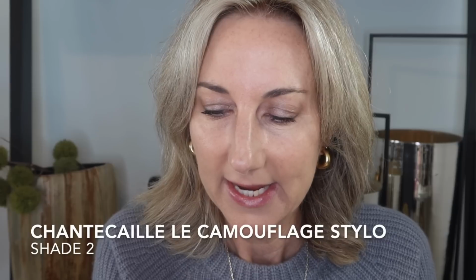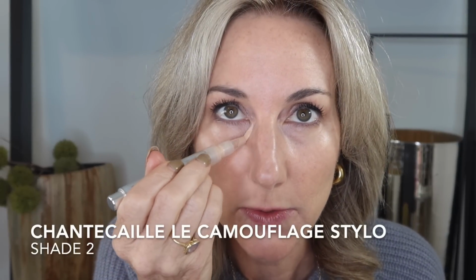And then I'm gonna pop on a little bit of concealer. I'm using my CHANTECAILLE Camouflage Stylo, and I have it in shade 2. And I'm just gonna brighten up just a little bit. I love this concealer so much. One of my favorite concealers. And I just take a little bit, and I add a little bit on the outer over here as well. Just sort of brightens up.